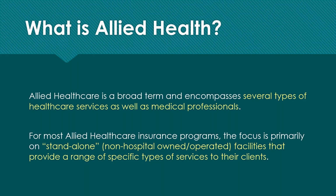So let's start off. What is allied health? We just want to start off by defining what this is. Allied healthcare is a very broad term that includes a variety of healthcare services and providers. Most insurance programs in this space focus on standalone facilities, so this is your non-hospital owned or operated, and it's the facilities that deliver specific services directly to clients. So whether it's a home health agency, residential care facility, or an outpatient clinic, the allied health category covers a wide and diverse spectrum of business types, which makes understanding the nuances really important.